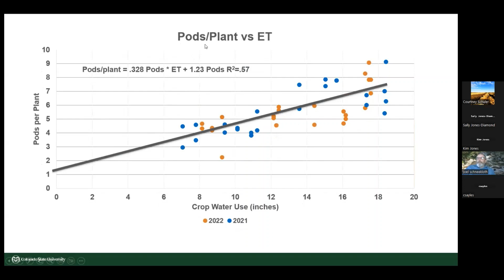As we go into pods per plant versus crop water use, we have, again, a good relationship of increasing pods per plant as we increase ET. So this is one of the major components that we're seeing in the difference in yields. We retain and actually have more pods with the same number of seeds on average per plant as compared to dry land. So that's where we're seeing most of our yield increase, as well as seeds per pound.